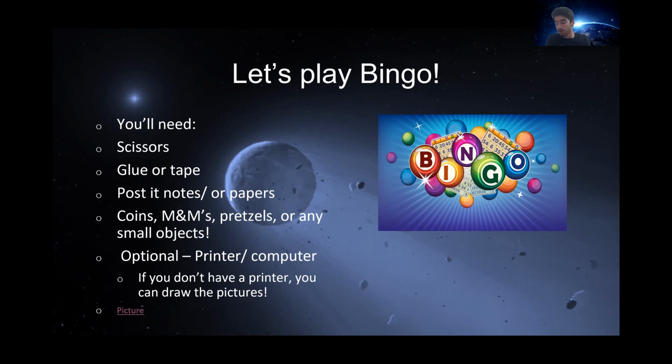We've spoken about white dwarfs, the dwarfs. We've spoken about black holes. We've spoken about our solar system, helium, and everything that's out there.